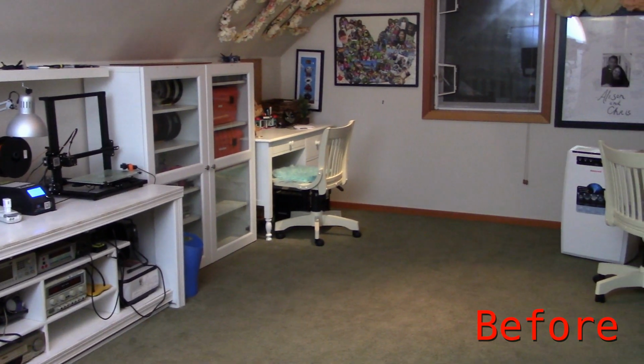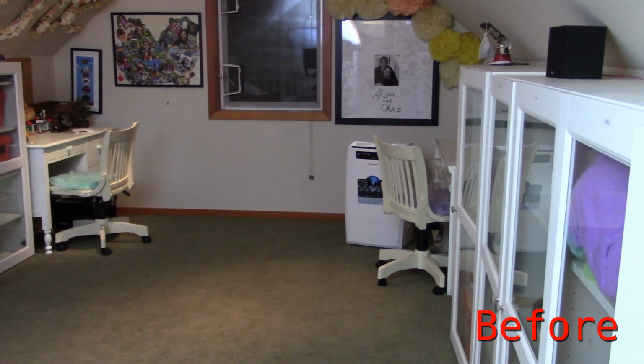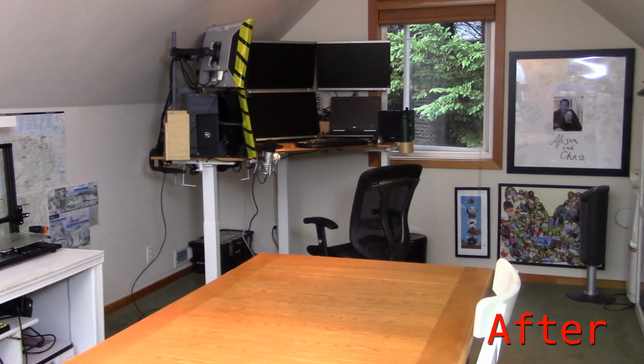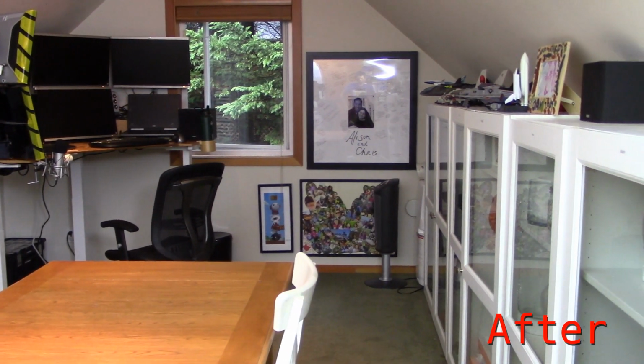I'd go up there to ride the stationary bike on rainy days, and the kids might use it occasionally when they wanted to write at their desks, but otherwise it was pretty empty. And here's what it looks like after the makeover. Obviously, the major upgrade is the desk, which now takes up the majority of the back of the room.